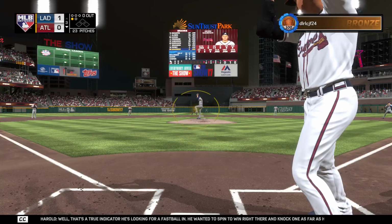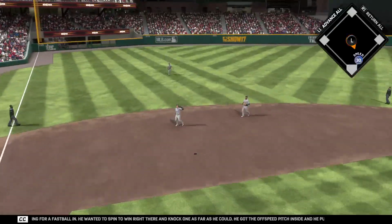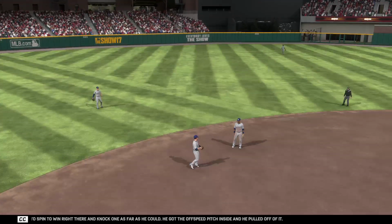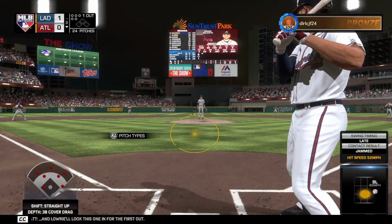Well, that's a true indicator he's looking for a fastball in. He wanted to spin to win right there, knock one as far as he could. He got the off-speed pitch inside, and he pulled off of it. And Lowry will look this one in for the first out.